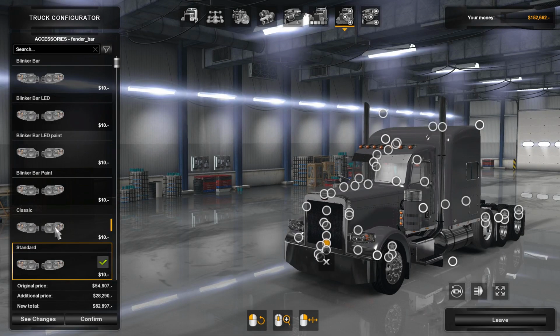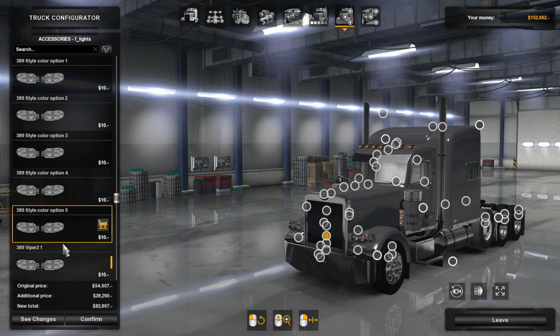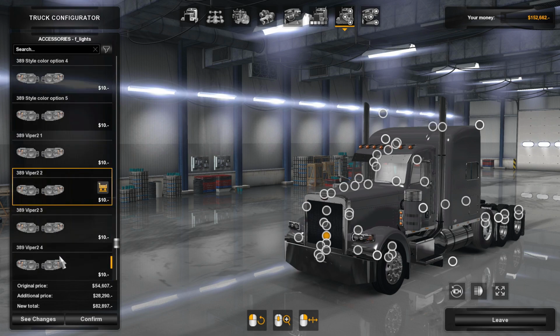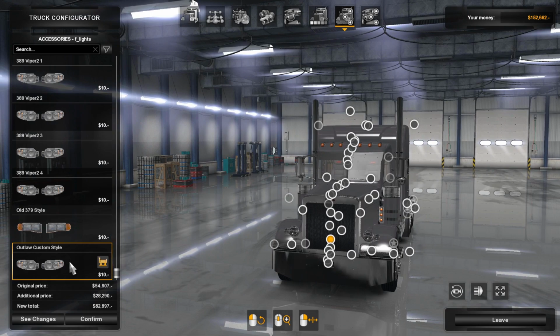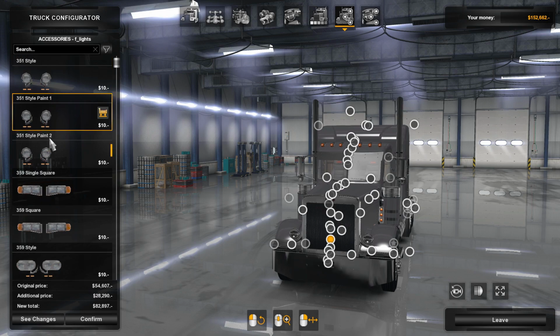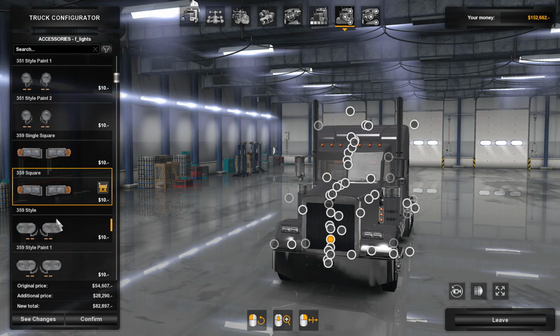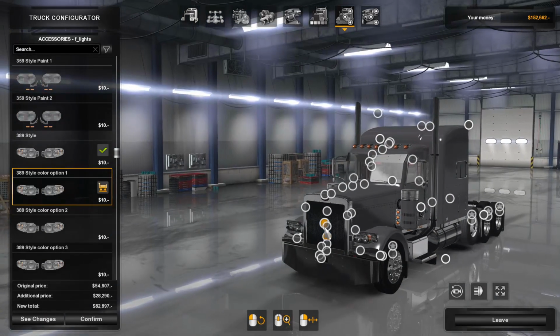And with that fender bar, I think I went LEDs. Color option 2. Right now we're customizing the front lights. The boxiness kind of looks cool, but I think we're just going to go with color option 1 for the 389 style.